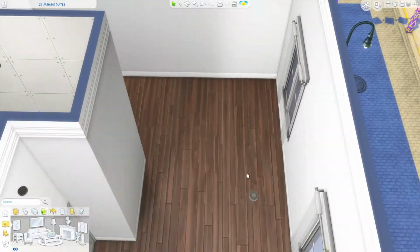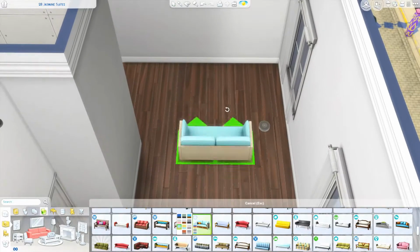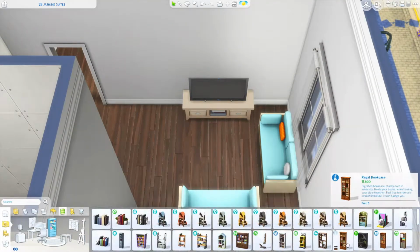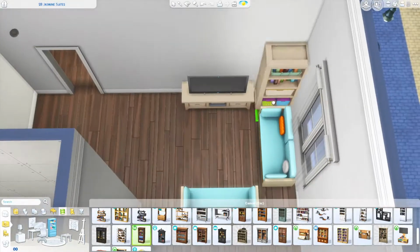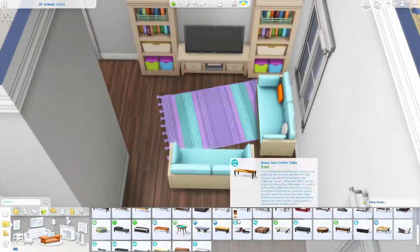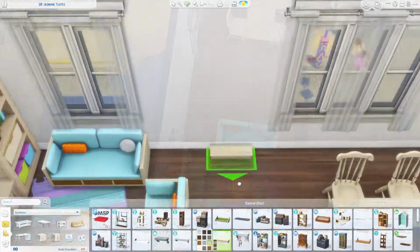So I built this with no particular sim in mind. I just did what I liked, but I imagine it's probably a single parent or something like that. There are two bedrooms and one bathroom, and I did decorate one bedroom for a child, probably a child or a teen sim.